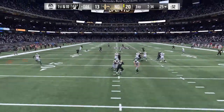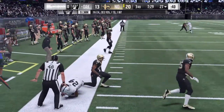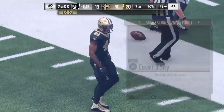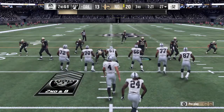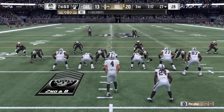On first down, Carr. Out to the flat. That's complete to his running back, and they'll bring him down at the 27-yard line. It'll be a 2-yard gain, and it'll make it 2nd down. I know most of the time when the ball's in the air, you're thinking wide receiver, tight end, but running backs, they can be a big part of any passing offense nowadays.